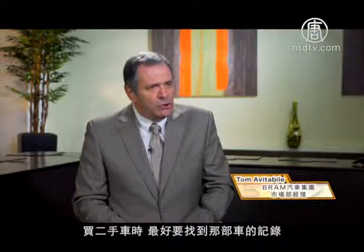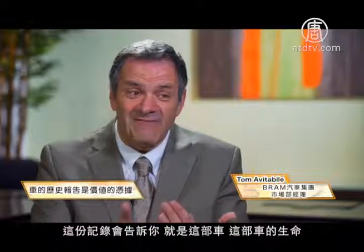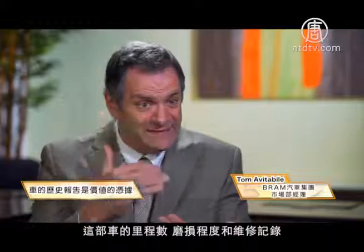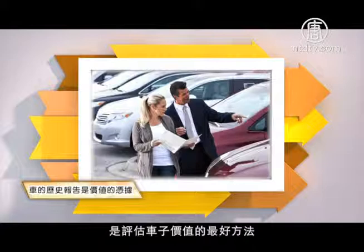The best thing to look for in a second-hand or used or pre-owned car is a vehicle history report. A document that says this is the car, this is the car's life, this is the actual mileage, this is the actual wear and tear, here's the maintenance that's been done on the car, here's what's due, and here's what problems might exist. That vehicle history report is essential.